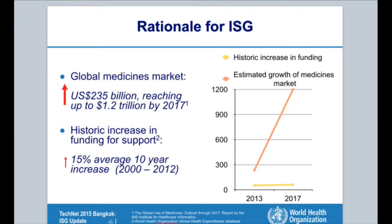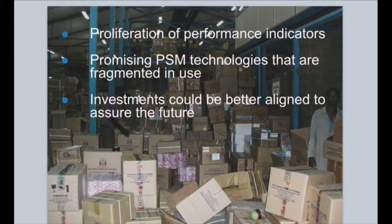And actually, are we going to be able to accommodate the increase in demand from the medicines market? We know there's a couple of big gaps, and we know that there are some conversations that we probably need to have. We've all seen this picture about 1,000 times. How many people have taken a picture like this before, where we walked into a warehouse and this is what we saw? And what is that guy doing? He's looking for the fluoxetine because he is so depressed from all the chaos of programs that don't coordinate well.